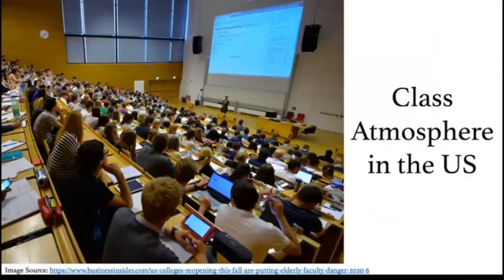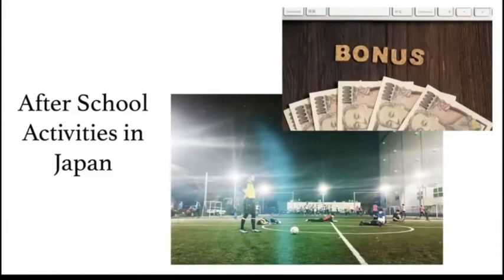In the US, the class atmosphere consists of large to small class lectures with discussions, group work, participation, and more. Students are expected to participate in class discussions, share their opinions, ask questions, and more. The professors assign readings and homework covered in class lectures. Textbooks are used in some classes, and professors use projectors to present their lectures.